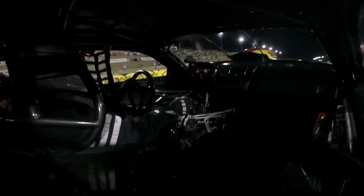You get another win on the board, more championship points in the bank. It's been a good weekend. It has. I don't think we've been out of the 6-second zone all weekend. We've had a good race car. Crew's done a great job. Wayne's done an awesome job driving. Diamond T Custom Toolboxes for their support. We've had a good time.